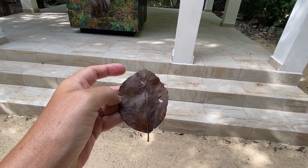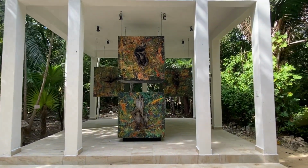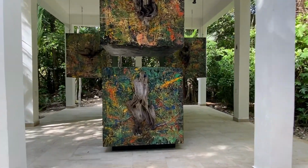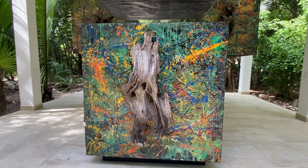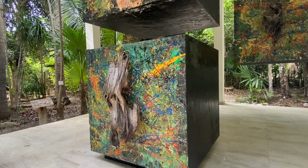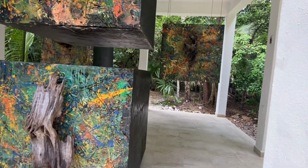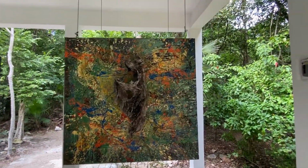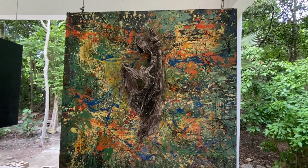Pretty cool. And here's some beautiful artwork that they've made out of some of the remnants of the trees. Beautiful painting with the wood attached to it. Let's see if I can get you a 3D version of that. Look at that. A whole bunch of them in this room. Talk about natural artwork, hey?